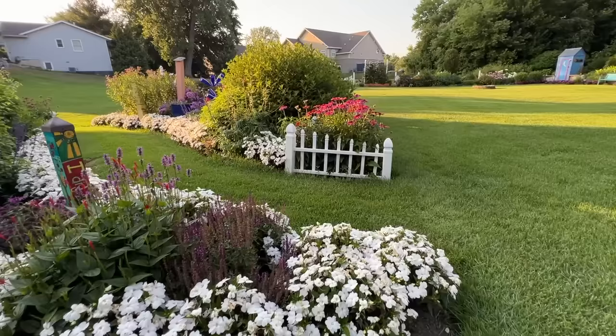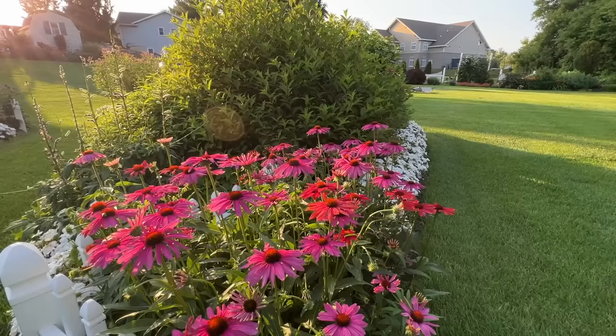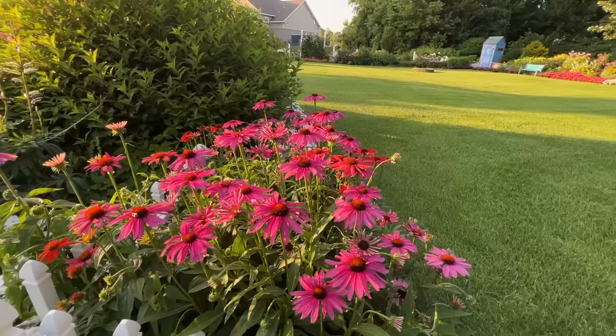All right, let's walk into the garden path. So you can see on this side, we also have a planting of coneflower. For whatever reason, this area here is mostly just reds and purples, but there really isn't much room to sneak some yellows and oranges in, so we'll just leave it as is. But I don't know, there's something about coneflowers that are just so gorgeous.